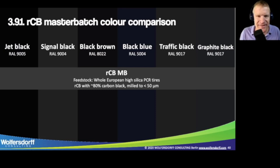Now, let's put that again into the slide we had seen early on, and let's compare how black this recovered black masterbatch really is. We can see it's not quite black because it is a gray pigment rather than a black pigment. The ash content, we could consider the ash as a white pigment. So it's a mixture of a black pigment and a white pigment. And this is because this particular recovered carbon black was made from European tire feedstock. Furthermore, European car tire, PCR, passenger car radial tire feedstock, has a high ash content because it has a high silica filler content in the tread.